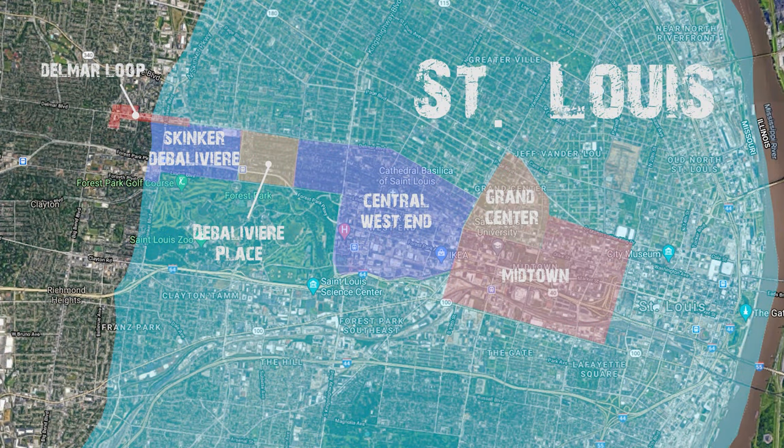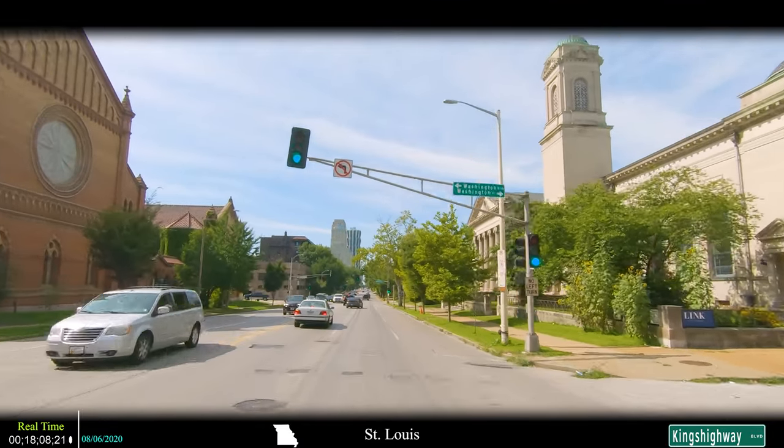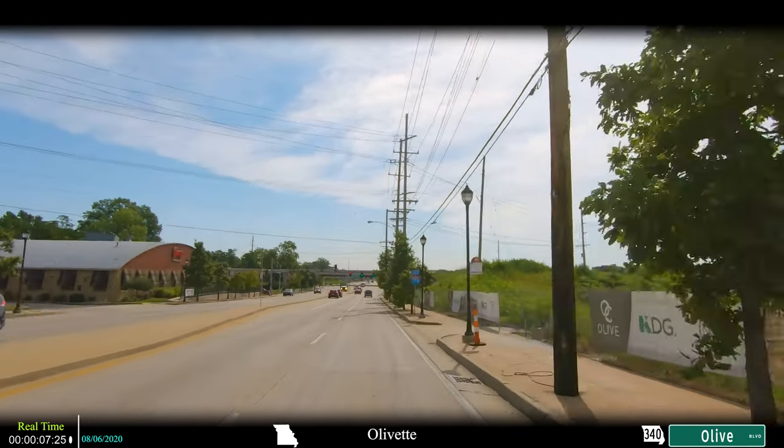I not only go through the Delmar Loop, but I also drive in mad circles around other west side neighborhoods of St. Louis, including Grand Center and the Central West End. Well, let's get to it, shall we? I do start the video in the nearby inner ring suburb of Olivette before making my way towards the Delmar Loop.